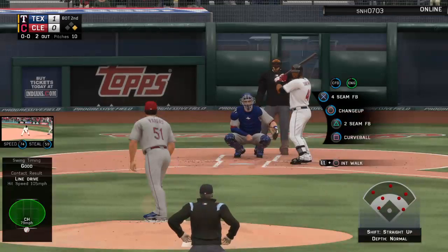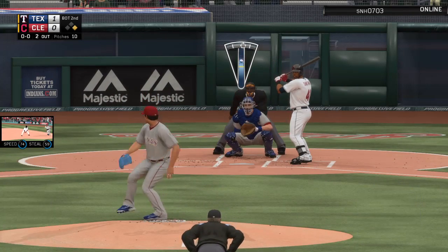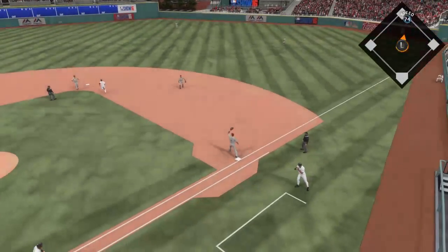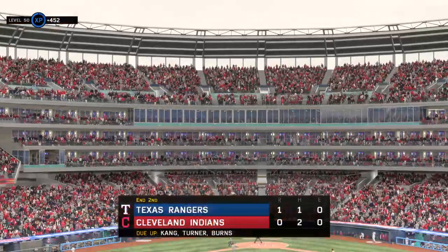Carlos Santana set to take his first cuts with a man at first and two away. Yeah, and he's going to have to find a gap to give that man on first a chance to score. Odor has it. Throw over to Pujols at first. He'll take care of him to end the inning.